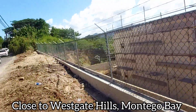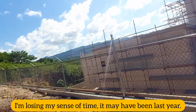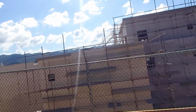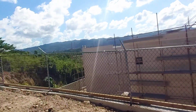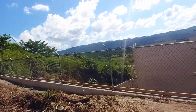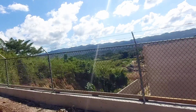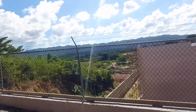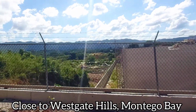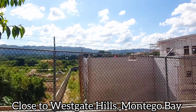I also did an update, I think earlier in the year, where I talked about what the plans are for this area in front of Westgate Hills. I think they're planning to do pretty much the same thing that they did over Barnett Tech Park, where they have parcels of land that people can buy and develop. I guess they will be developing some of the parcels of land, and this is the first development.